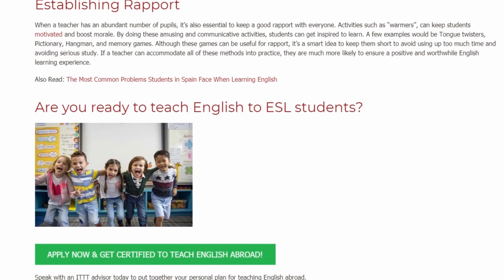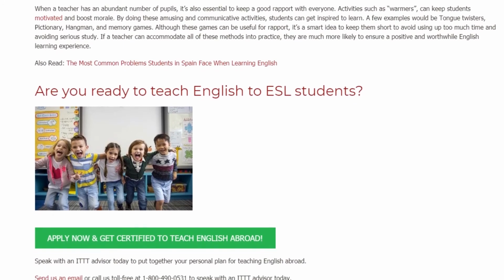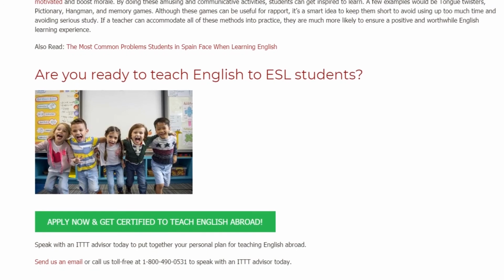If a teacher can accommodate all of these methods into practice, they are much more likely to ensure a positive and worthwhile English learning experience.